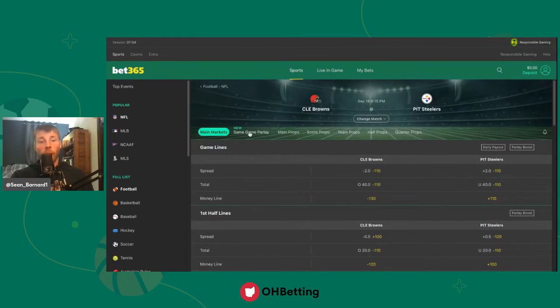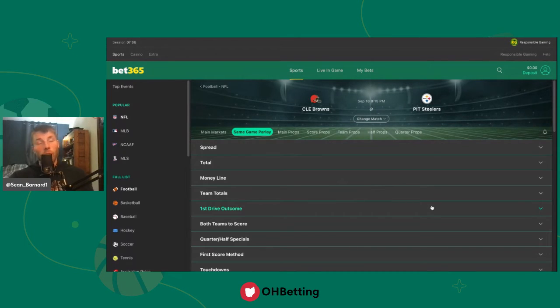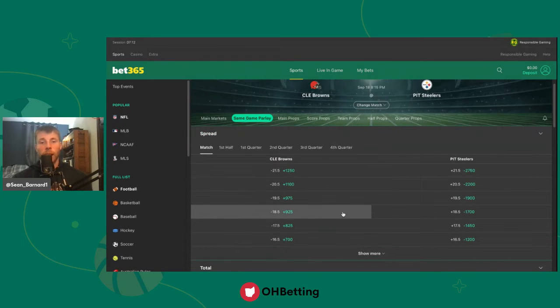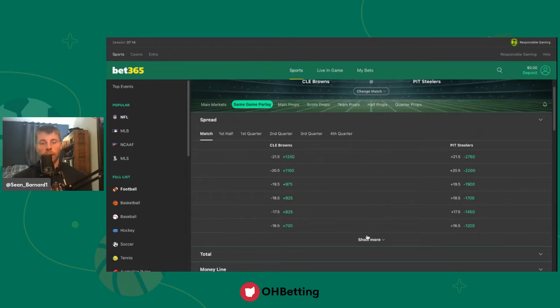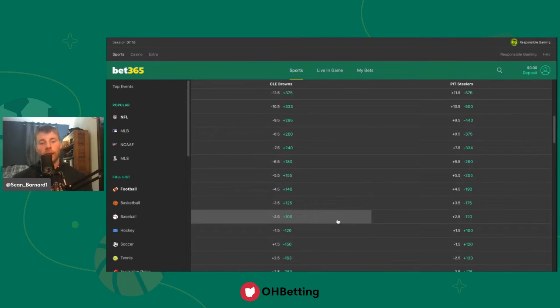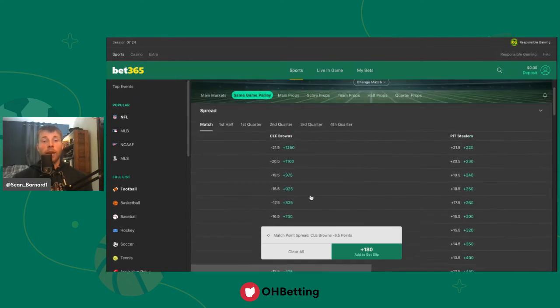But let's say I'm feeling a same game parlay. So these are growing in popularity a ton. If I want to make a same game parlay for this matchup, number one, we're going to start with the spread. As I mentioned, I'm feeling good about the Browns in this one, and it gives every option possible. And you know what? I'm going to move that number a little bit. So let's say I think they win by at least a touchdown. So I'm going to take the -6.5 spread.